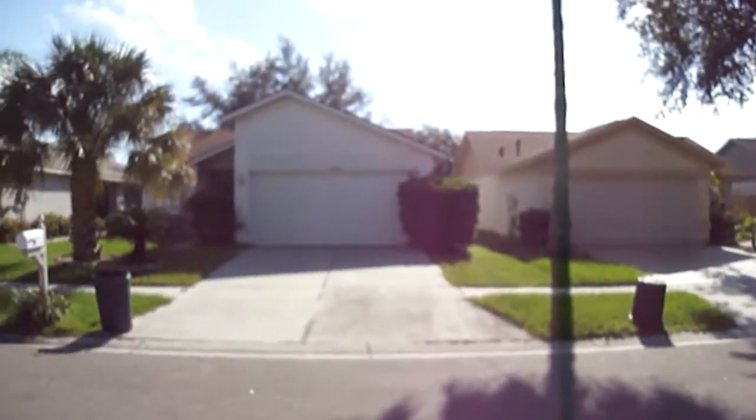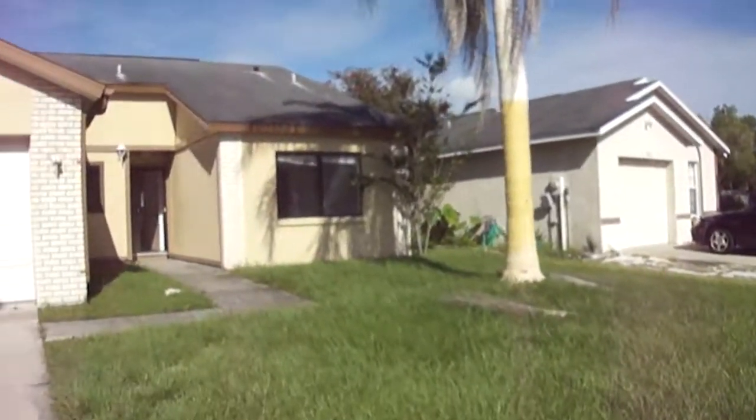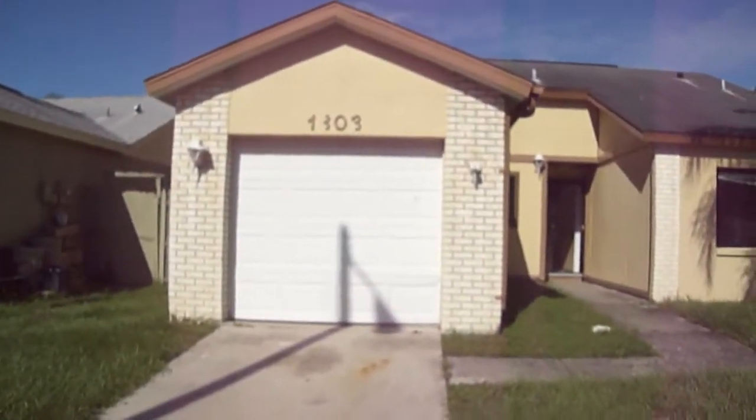This is Mohrlake Road in Brandon. It's in Heather Lakes. Section actually looks pretty good. Nice street. It's a 3-bedroom, 2-bath, 1-car garage.